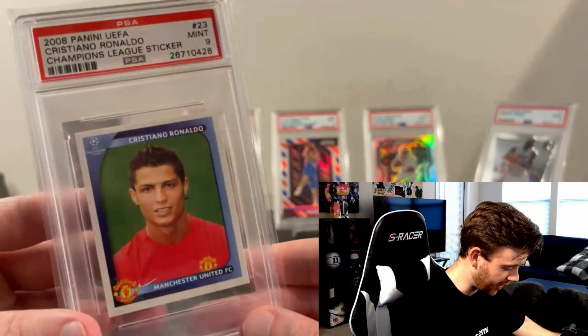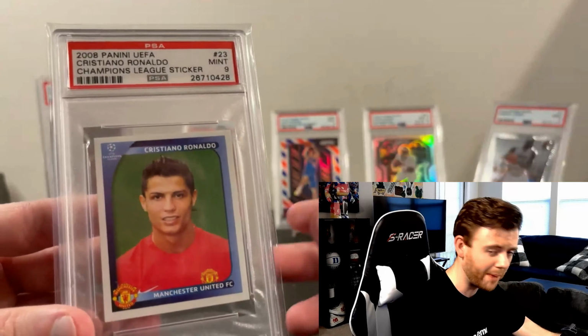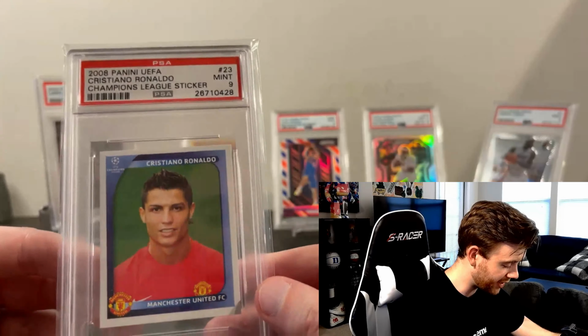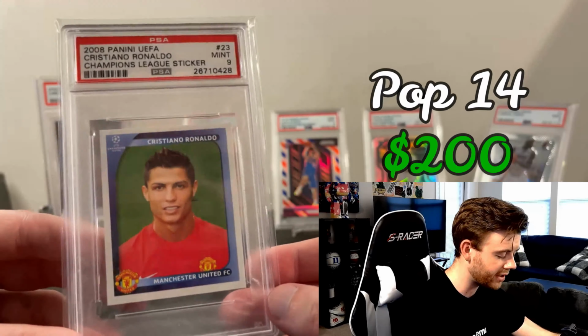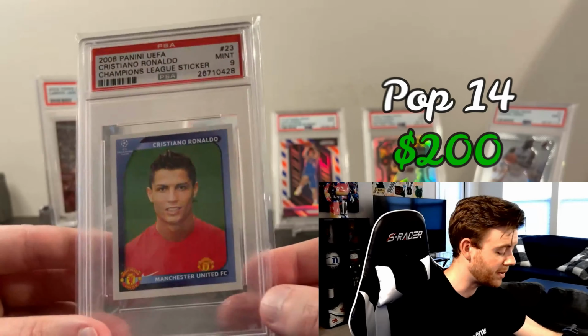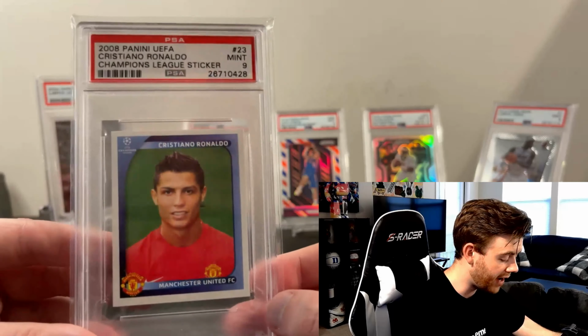Really hard to price this as well, given that it has a low population. I'll have to check the pop for you guys over at PSA. But this card, probably $200, somewhere in that range. I think I saw a 10 sell for $300 to $400. So I think that's probably a fair value for this card.